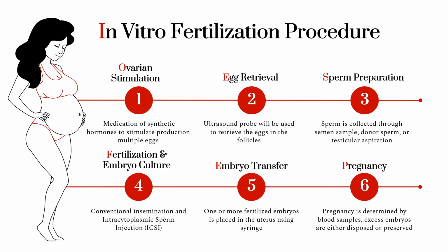In egg retrieval, the process can be done 34 to 36 weeks after the final injection and before ovulation. First, the mother will be sedated and given pain medication, then the egg retrieval process will begin. The usual retrieval method is referred to as the transvaginal ultrasound aspiration. In this process, an ultrasound probe will be used in order to identify the follicles needed. It will be inserted through the vagina, and a thin needle will be inserted next through an ultrasound guide to retrieve the eggs in the follicles.